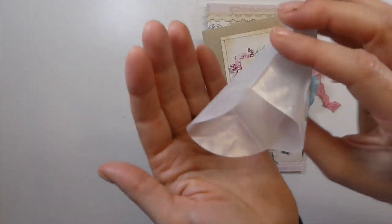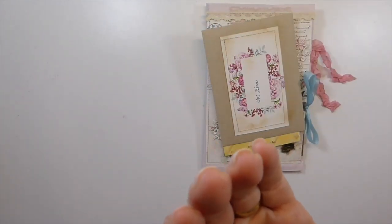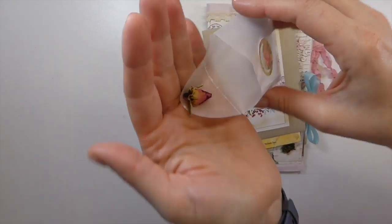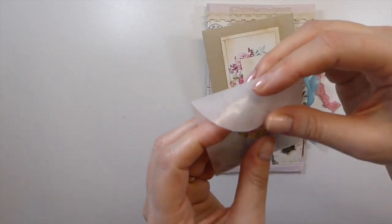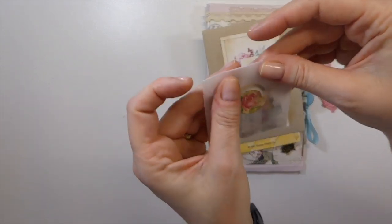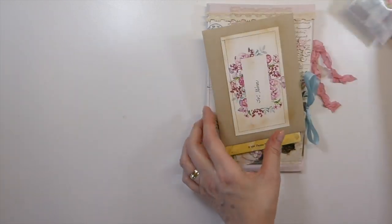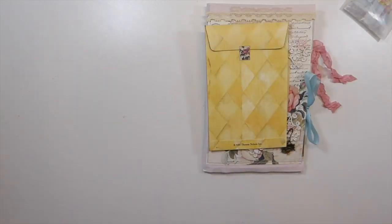And look at this. She sent this. It's just full of little potpourri. Isn't that the sweetest thing? And it's got a really nice smell to it as well. I'm going to save those with the little rosebuds. I thought that was really sweet. And she's got that. Oh, love that.